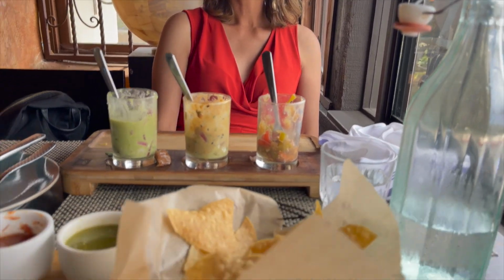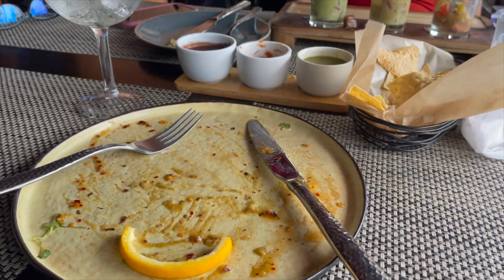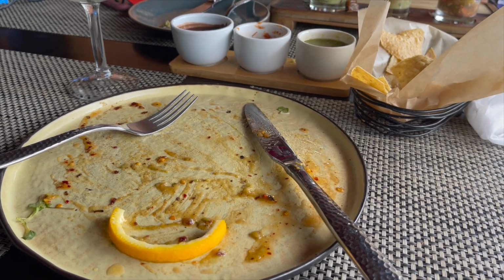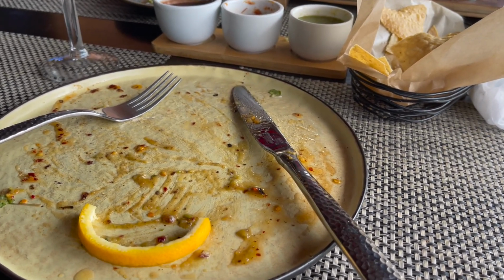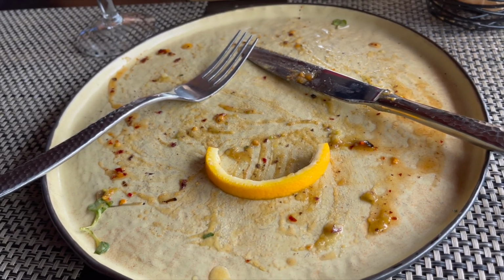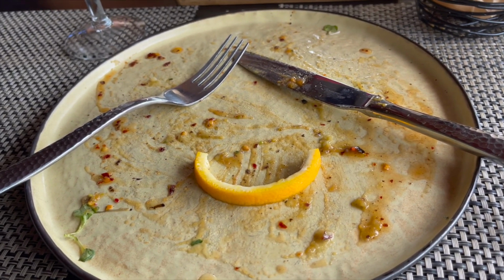Looks like I enjoy my food more than you. Look at that. Nothing left. Not even the sauce. It was so good. Yeah, that actually looked like a smiley face.